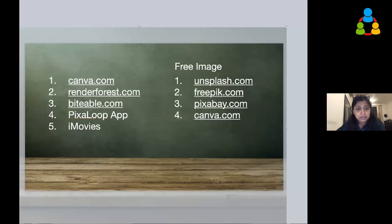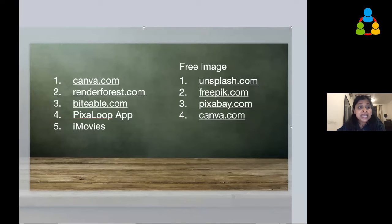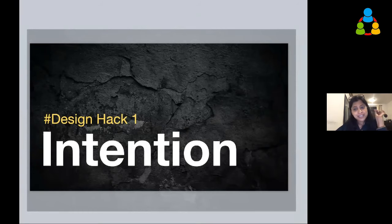Okay, now the next part I want to cover for you is the next design. So this is all about the template. So I'm going to just do a very quick revision. The first design hack was the intention.